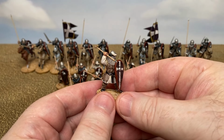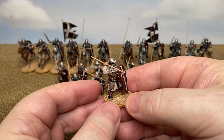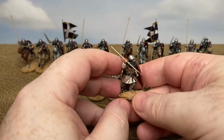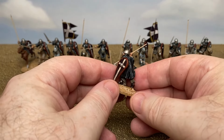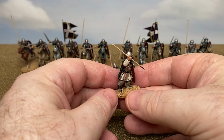Well, from what I've read, and I'm by no means a rivet counter on any of this, I just do it because I like the look of it. It does seem that the sergeants of both orders, Templars and Hospitallers, wore very similar colours in their dress. So again, very interesting. Really, really cool. Nice miniatures.